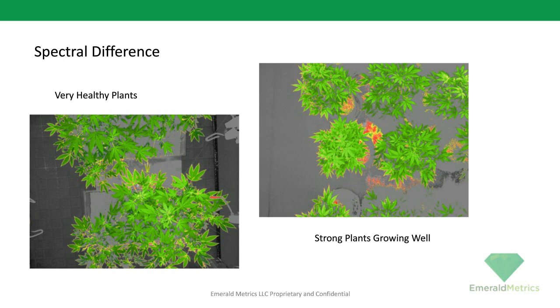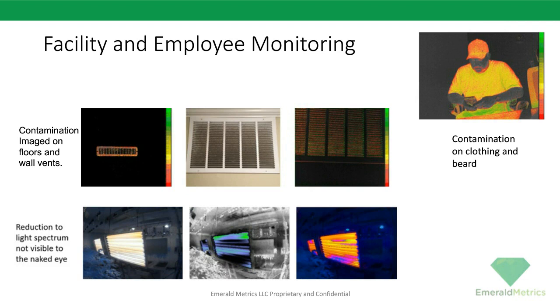So one other thing we do offer, facility and employee monitoring. I talked a little bit earlier. We work with some real estate groups. We work with some investors. We'll go in and we'll image full facilities before they put their operations in to find out what the issues they may be facing before they build.